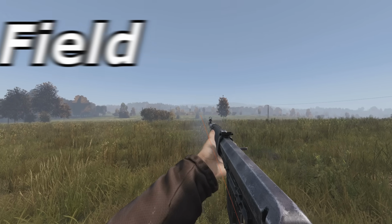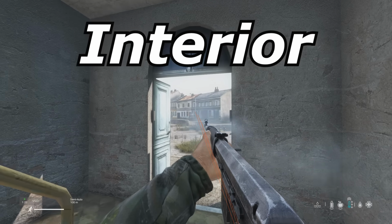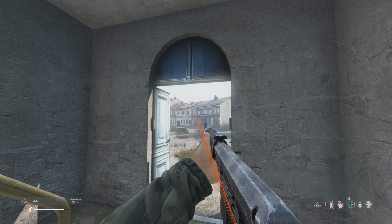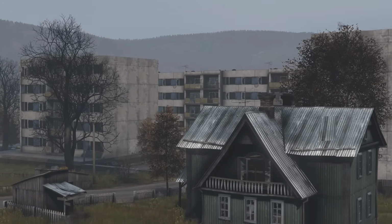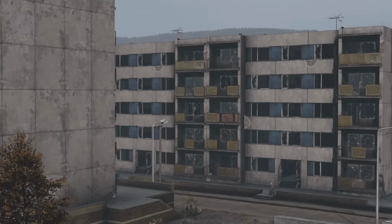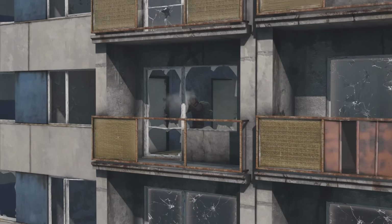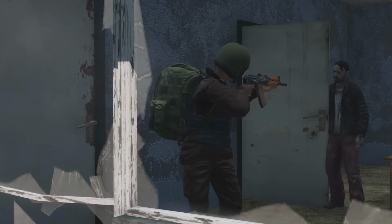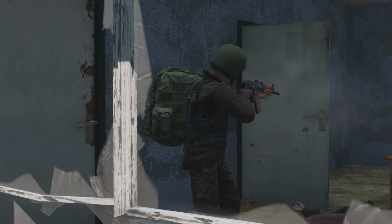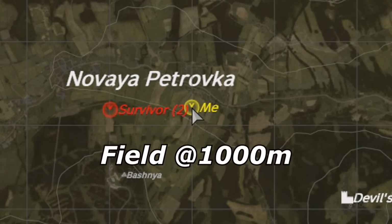What's more, in this patch the location you fire a weapon now actually matters. Sounds will be different to players thousands of meters away based on where you fired your weapon, whether it's in a field, a forest, in a city or inside an interior. These sounds are subtle again, but that's a huge improvement over not hearing any sound differences at all like last patch, and it means you can identify not only the weapon of a player, but the location of the shooter too.